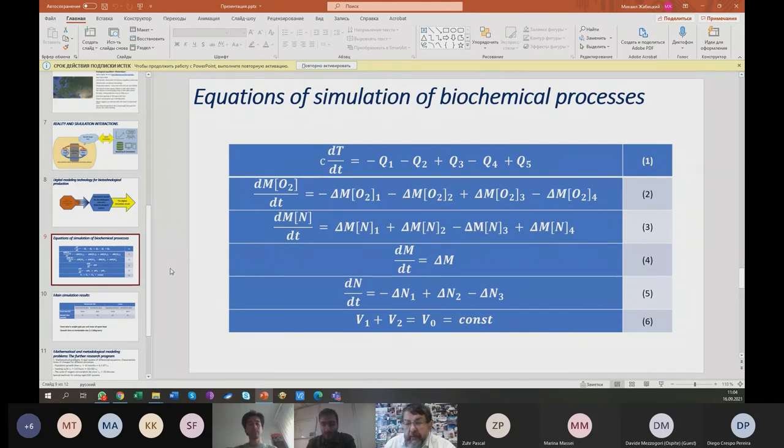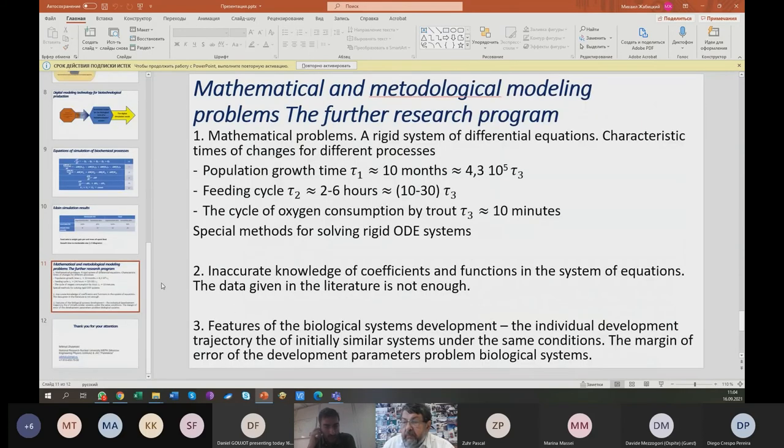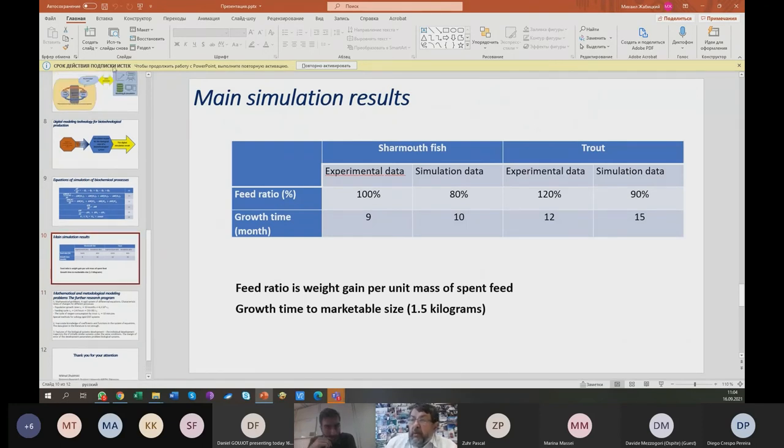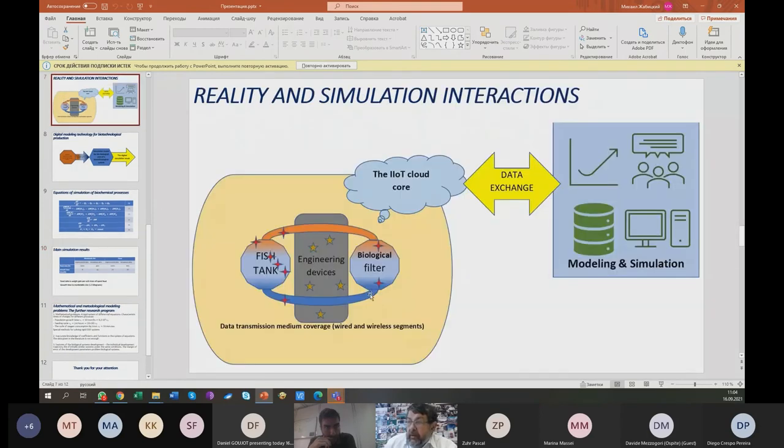Okay, perfect. Any more questions? If there are no questions, I have just an additional curiosity. I don't know if I understood well, but did you apply this approach in reality? Yes, we took a real object. We took our real population in some tanks, and we compared it with our modeling simulation.